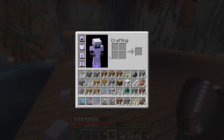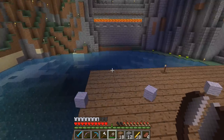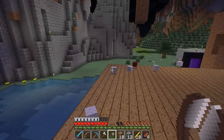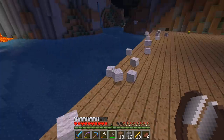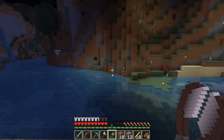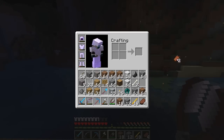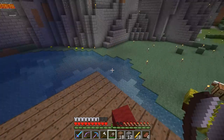Oh gosh, my inventory is full. So full. Get rid of that. I didn't even realize I was dropping all this wool. That would have been a disaster. Alright, let's see. What else can I get rid of? Zombie meat. Go. There we go.